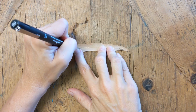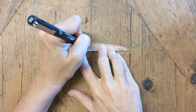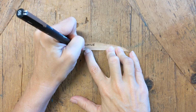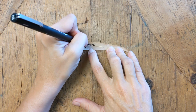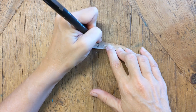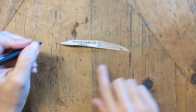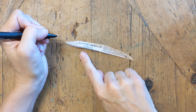Now, I think this one logically flows for me in terms of the order of how things happen in my morning, because the next thing that came to mind was contemplative coffee. Now, I've put those two words together because it's the moment that happens. It's not the coffee itself that I wanted to stress the gratitude for, because I feel like if I needed to, I could live without coffee.